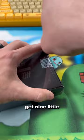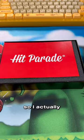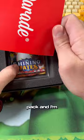And yeah, I enjoy mystery boxes, and this one's really cool. It's the Shiny Hunt from Hit Parade, and let's see what we got in this one. So I actually didn't realize this one comes with a booster pack. You'll see right here there is a nice little, I think, Shining Fates booster pack, and I'm blown away.